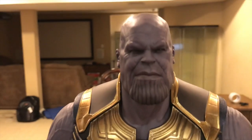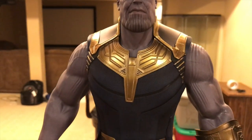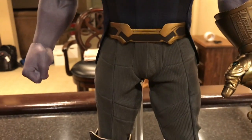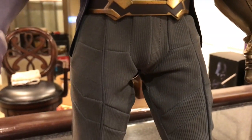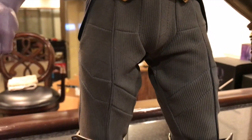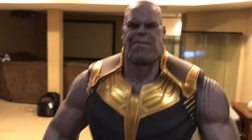So here is the Mad Titan himself, Thanos. This is another figure that when it first came out, I wasn't sure if I 100% liked it. I thought that he looked too clean. I thought that he looked like he hadn't been in battle. I thought that his pants looked too clean. But as soon as I got this thing in hand, and you can kind of see it right now, there's dirt and grime on those pants. They are not brand new looking pants that he just bought from the store. They worked some dirt onto those pants, so it looks like he's been out conquering planets. This thing looks fantastic. I'm really, really happy I picked this one up too.